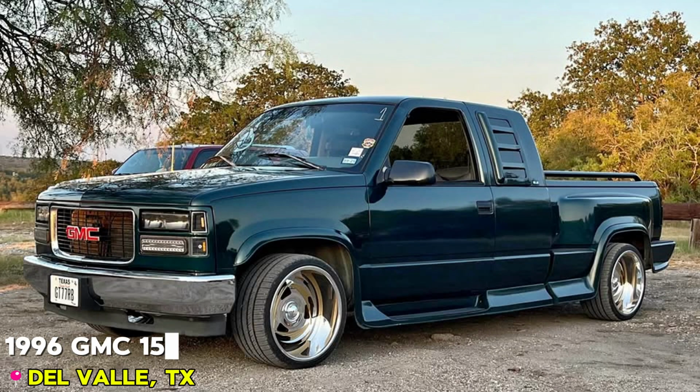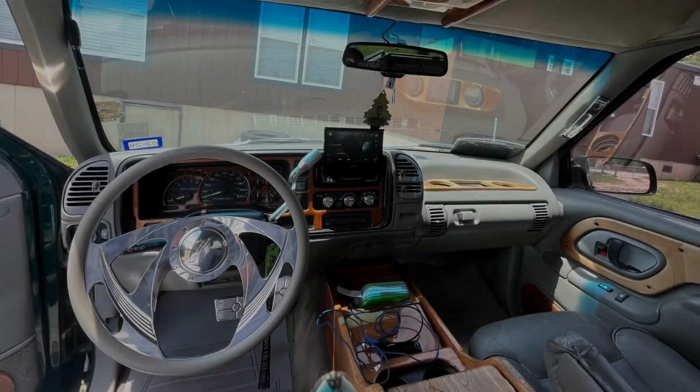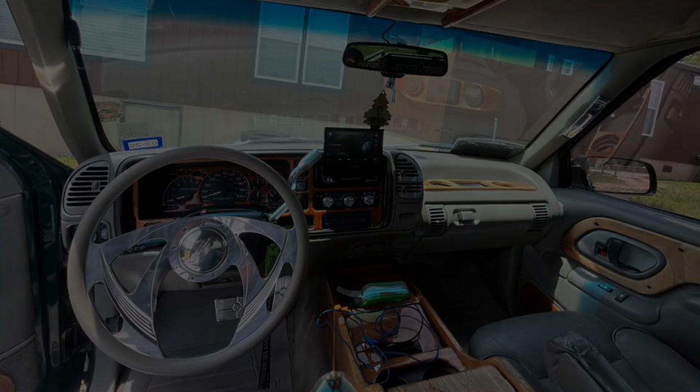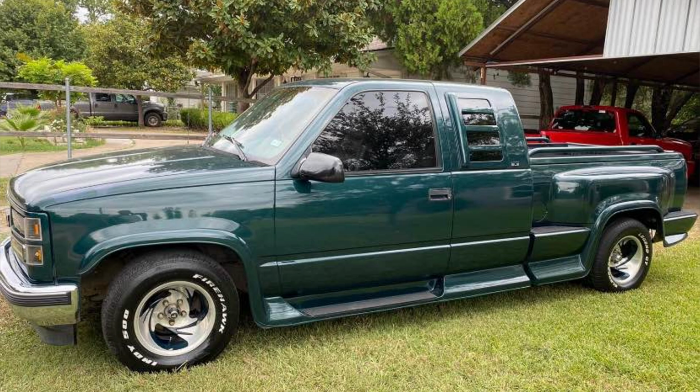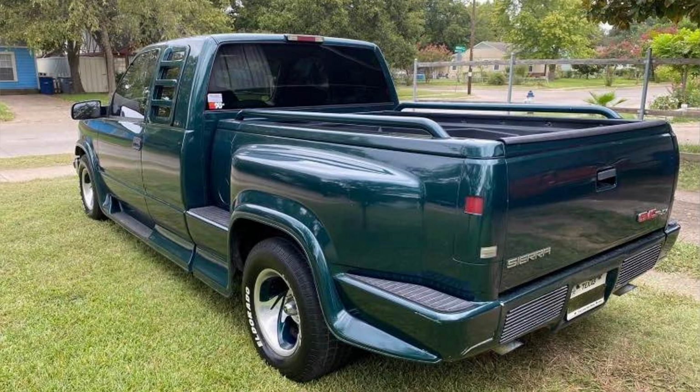1996 GMC 1500, price $9,000. It has 172,000 miles, an automatic transmission, a green exterior, and a gray interior. It's powered by a 350 V8 with long tube headers, a K&N intake, and a true dual exhaust setup with 2 SLP mufflers, giving it a strong performance and deep sound.